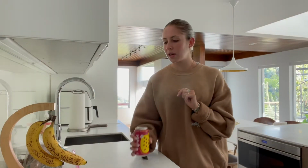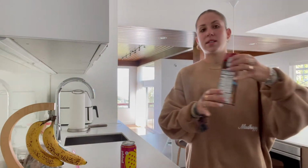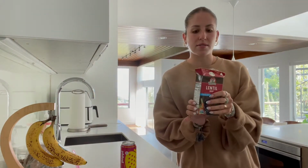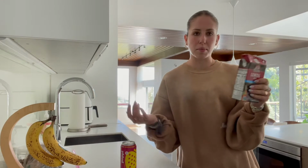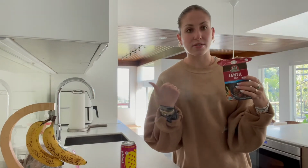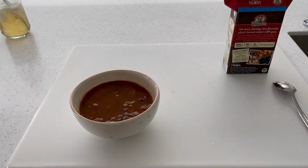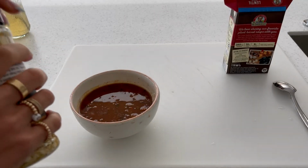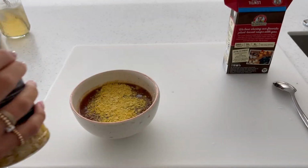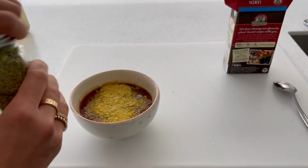I only took like half of the soup, so there's still some in here that I'm just gonna leave until I'm done eating lunch, because if I want more, I'll just warm more up. Otherwise, we'll put this in a Tupperware and stick it in the fridge for later. Then on my soup, I'm just gonna add some nutritional yeast and some minced onion.